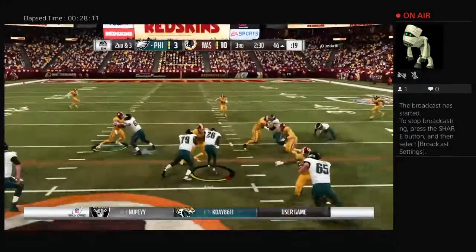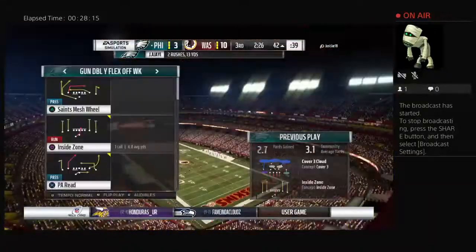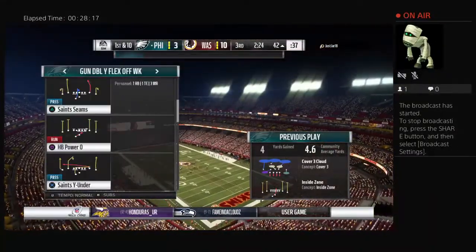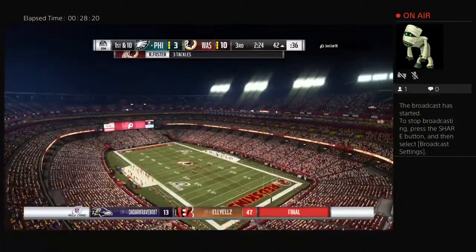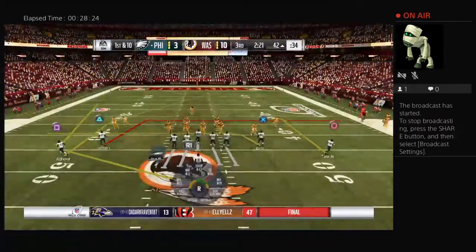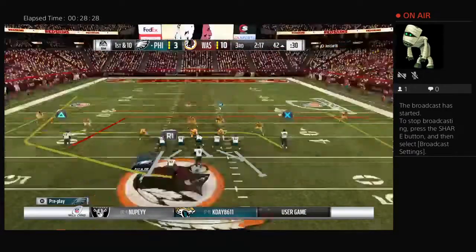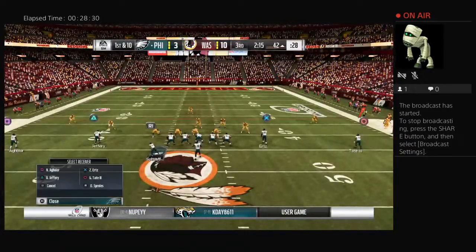They'll run it now out of the gun. And this time he's able to take it down to the 42. A gain of 4 that time as the drive continues. So many teams want to throw the ball in this situation nowadays, but I love watching a team that has enough confidence to go ahead and run the football. In that situation, that's almost a tendency breaker.